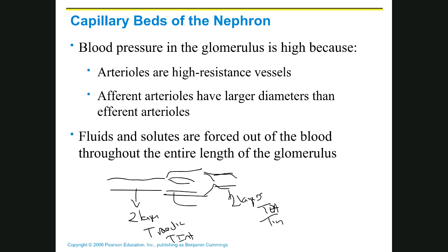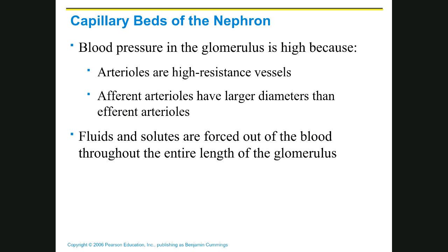So an arteriole, remember, has smooth muscle. And remember, if you have smooth muscle, you can do vasoconstriction and vasodilation. But a venule has no or very little smooth muscle. And because you have no or very little smooth muscle, it cannot do vasoconstriction and vasodilation. But it's not like that here.